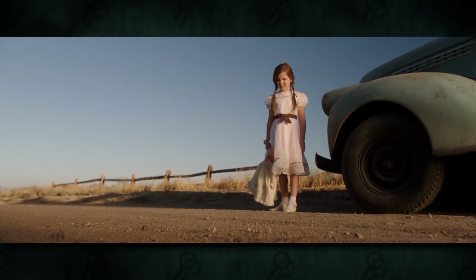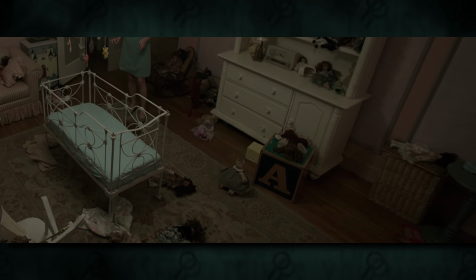There are a number of visuals that reference B. B is the nickname that the Mullins had given to their daughter, which is short for her full name, Annabelle. And I think this might be an intentional parallel to the first film, where we constantly see the letter A.